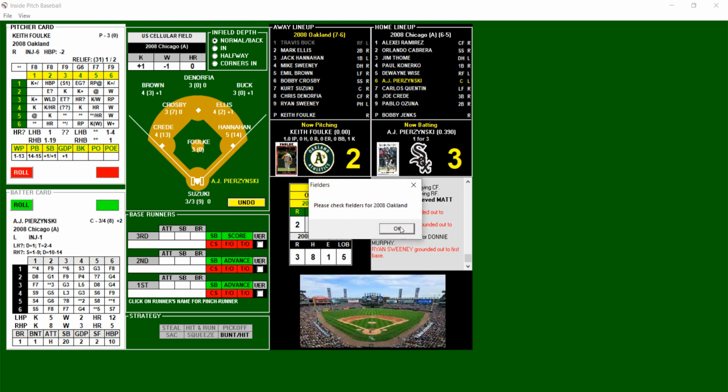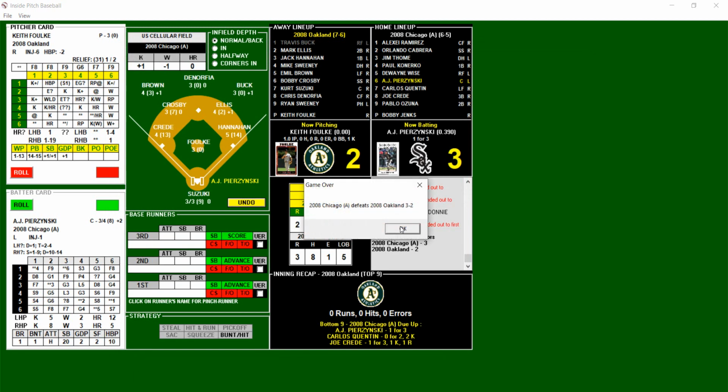And that's the game, and the White Sox continue their winning streak. Final score, 3-2. No runs, no hits, no errors for the A's. Your final score, 3-2 Chicago. Final line score coming right up.